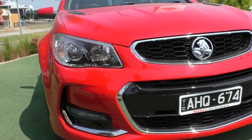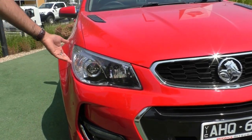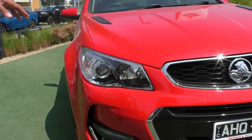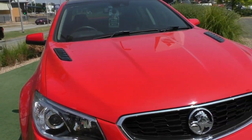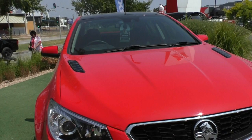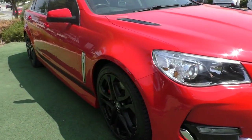The headlight design in these Commodores, once again my favorite out of the whole Commodore range. They are nice and sharp, and you've got the projector beam as well. On top of the bonnet, got the little vent just to keep that roaring LS engine nice and cool. We will get to the heart of the car later, but making our way along to the first alloy wheel.